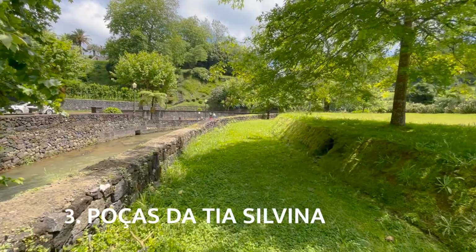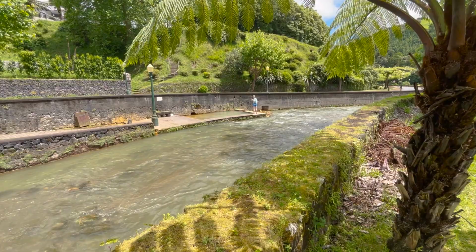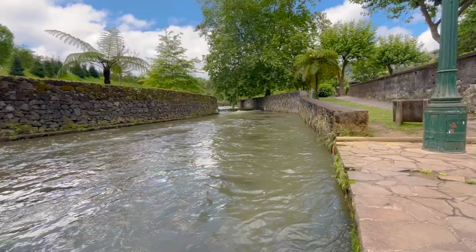Number 3. Fossa Santa Silvina is located in the center of the town, and not many people know about it. It's basically a hot spring, but it's very small, just to dip your feet. Continue to watch the video and see how to make the most of it.